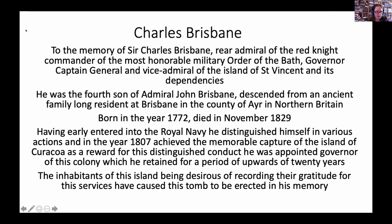erected in his memory. By inhabitants of this island, we can assume he only means settlers and not the remnants of the local indigenous population who escaped the British exile at the end of the Second Carib War, nor the enslaved Africans. You can see why this style of memorial is perceived as somewhat highly problematic today.